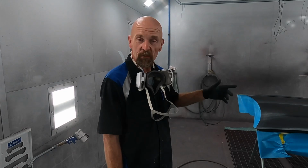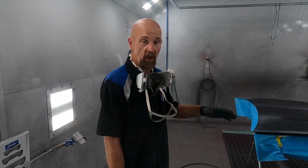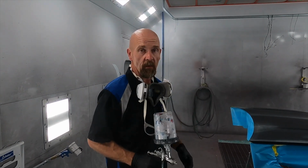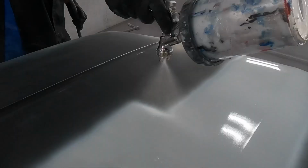Alright, we're in here at the doors and the hood, getting ready to get them primed. So that'll be the last of the cab parts that we gotta get primed, so we can get those jammed and the rest of it prepped out and painted. So when we get the frame back, we can just put it back on and get it assembled.